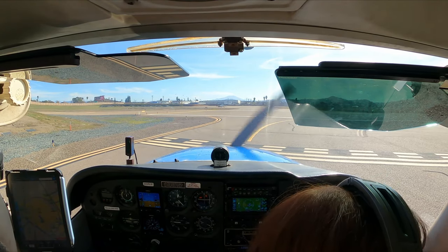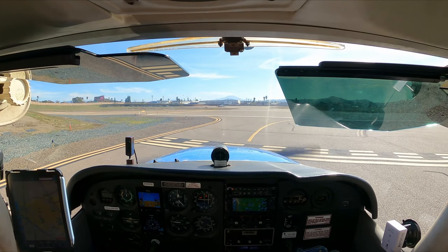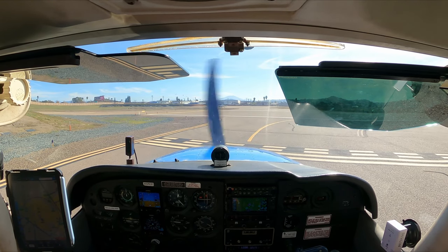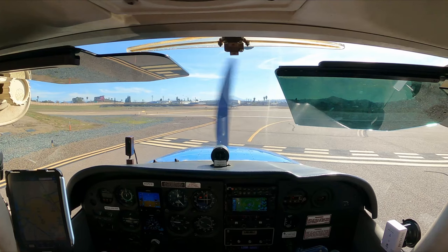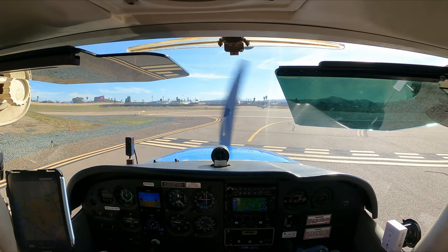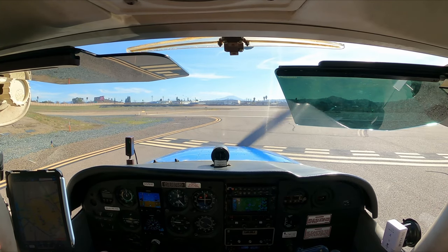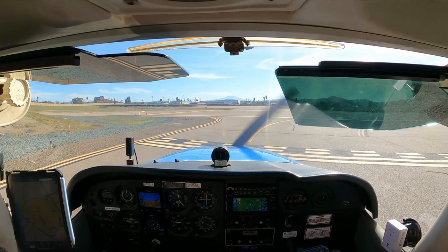All right, cool. So it's going to be holding short 27 right for left crosswind departure. Right, 27 right, clear for takeoff. You'll call our left turn. Gillespie Tower, Skyhawk 5291 Echo holding short, runway 27 right for left crosswind departure over to Montgomery. 529 Echo, Gillespie Tower, hold position.